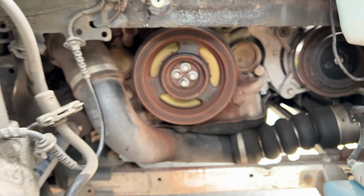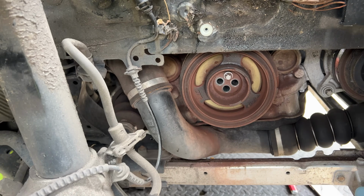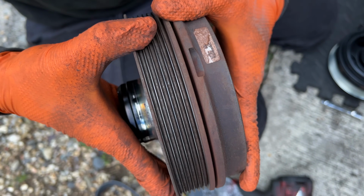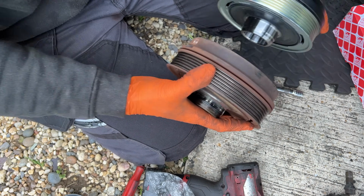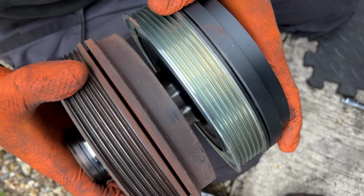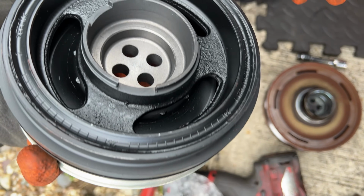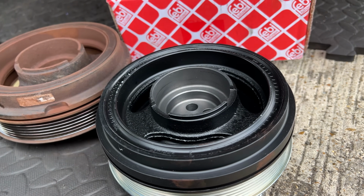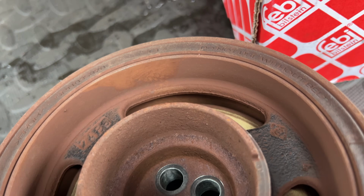So let's do that. Removing the damper is the easiest part, as it's only held by 4 E14 bolts, as you can see here. Look at that. And what Fabi has done is they've actually reinforced it, as you can see right there. Look, no play on that one. Nice, well in. You guys already know, we only use quality parts, so we opted in for a Fabi harmonic balancer, as I know they have a very good reliability.